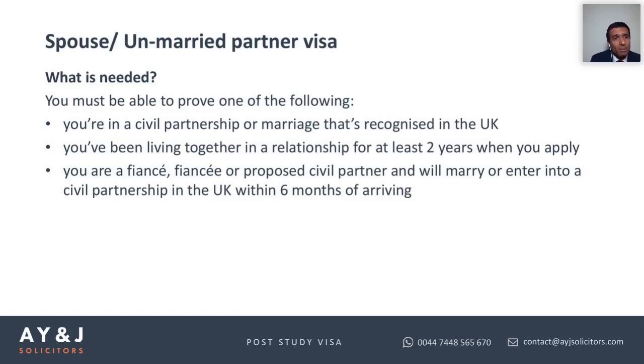That's the pay package they should have, and their salary should have been continuous, or an average of that, for the last 6 months. £18,600 per annum pay package. You said, what if it's not? Then you can also rely on cash savings. If they are not working at all, then you need cash savings of £62,500 maintained for 6 months. If not, there are various other criteria as well.